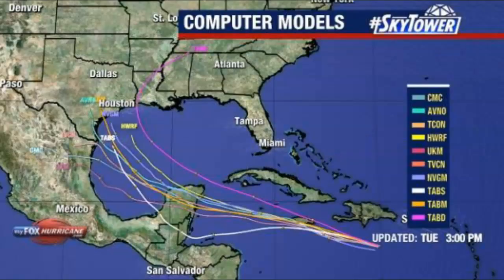Now, this is not looking good for Texas and the Gulf Coast whatsoever. We had all the models going into Mexico, and now all the models are heading into Texas. Ladies and gentlemen, this was updated only 30 minutes ago at 3 p.m. Eastern Time. And we can see just about all the models going into Texas now. This is going to be a huge problem for the Texas coast, although the hurricane is supposed to actually become weakened as it passes into the warmer waters. This is because of its pass over the Yucatan Peninsula. We'll see if it strengthens again in the 88-degree waters of the Gulf of Mexico.